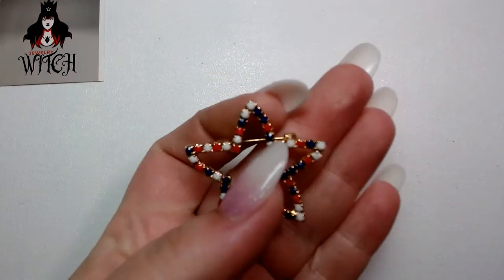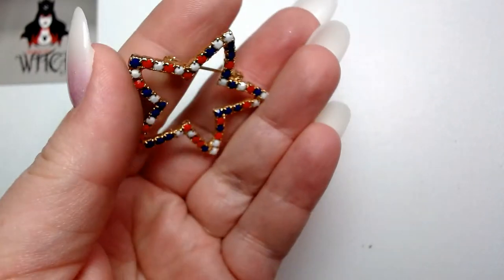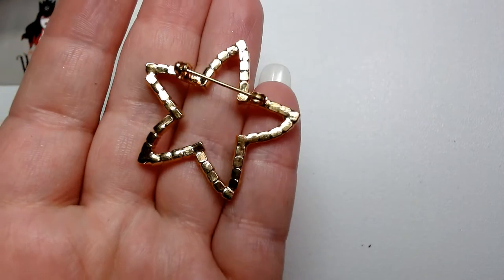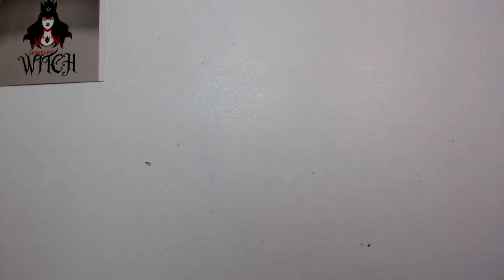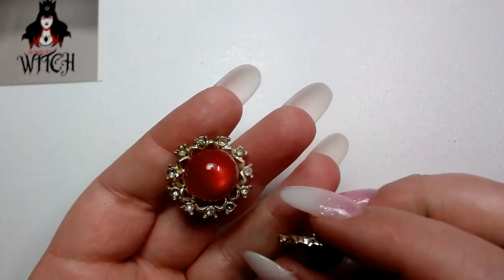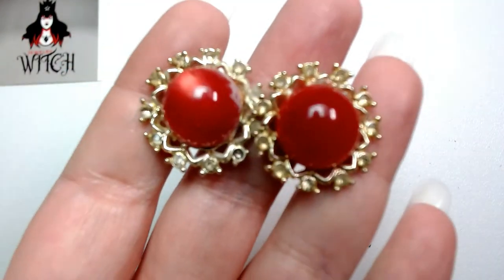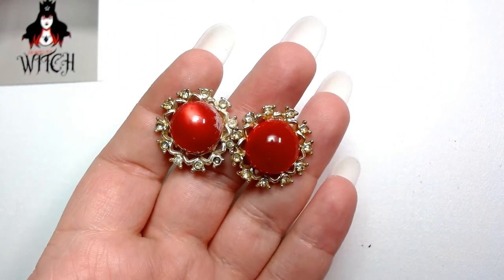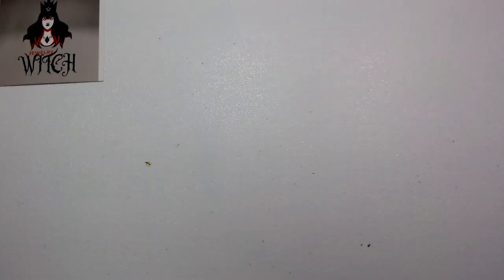Okay. Here we have a very patriotic brooch. This is a newer one. Still vintage, but newer, so that's nice. And then we have some more lucite earrings. These are screwbacks. They are rhodium plated. They're missing some rhinestones, so this will look nice in my Christmas tree collage. You guys, I have so many ideas, like I said, and just not enough time. I have more ideas than I have time.